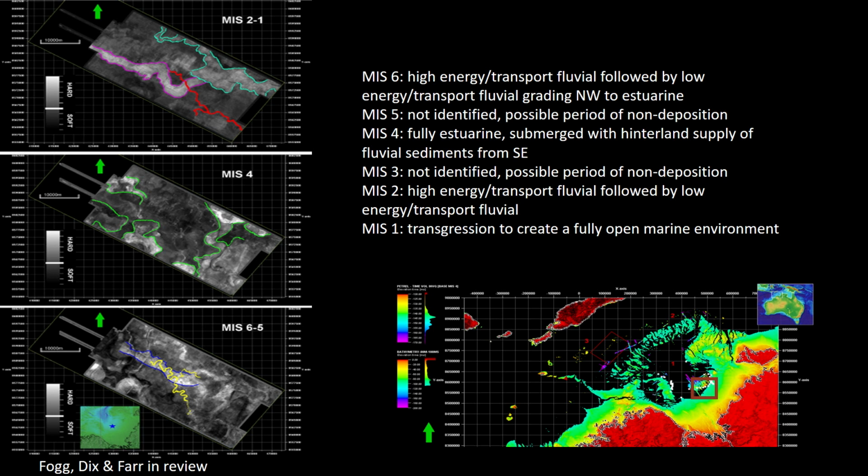What we're looking for is relative impedance. What we're looking at here is a relative impedance slice for the Petrel 3D in the Bonaparte Gulf. In the MIS4, we see the diffuse features in the middle there, interpreted as an estuarine lagoonal environment. But if you look at MIS2, we see a fully emergent landscape. And in the transition from MIS2 to 1, we can see a significant increase in fluvial sedimentation and at least 3 different phases of fluvial activity. And we think that this possibly might be connected with the switching back on of the monsoon system.